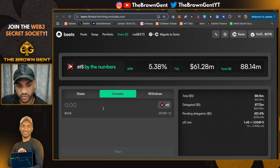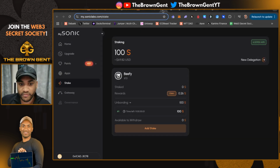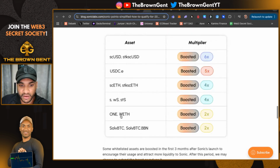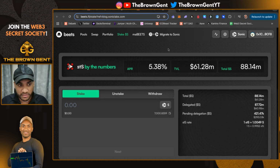You can see whatever's in your wallet, and this will actually earn you points. And as you remember from this page right here, S and STS have the same multiplier. However, looking at this, the APR on STS is 5.38%, so you are making slightly more, and that accompanies the slightly additional risk of holding a token in a decentralized protocol. In this case, it's not even held in the app, but it is reliant on Beets' continued service.